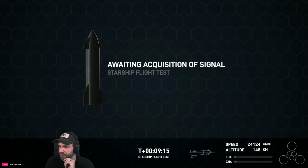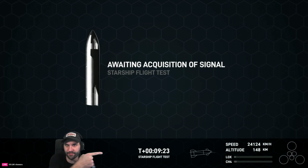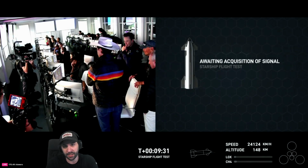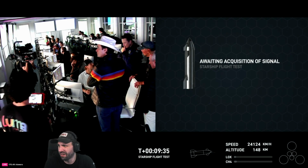Yeah, awaiting acquisition of signal. It looked like the engine shut down, and then there was another pop after that, and then the telemetry went out. So that could be a couple of different things. They could have just gone what's called over the hill, so you have a loss of signal for a second. Milestones through hot staging, which is the big objective today. Could be one or the other.